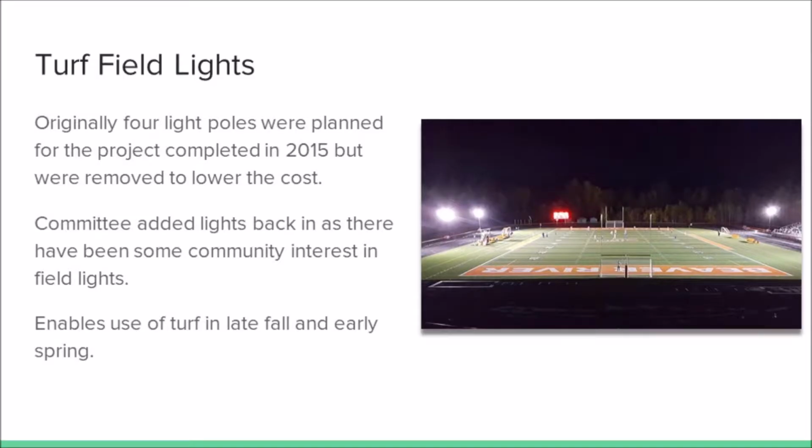Okay. So those four pieces were part of Proposition 1. Those were clumped together. And then Proposition 2 are the field lights on the turf. This came up through the project that was completed in 2015. So our last capital project, the lights were initially put on there, but then they were pulled because of cost.